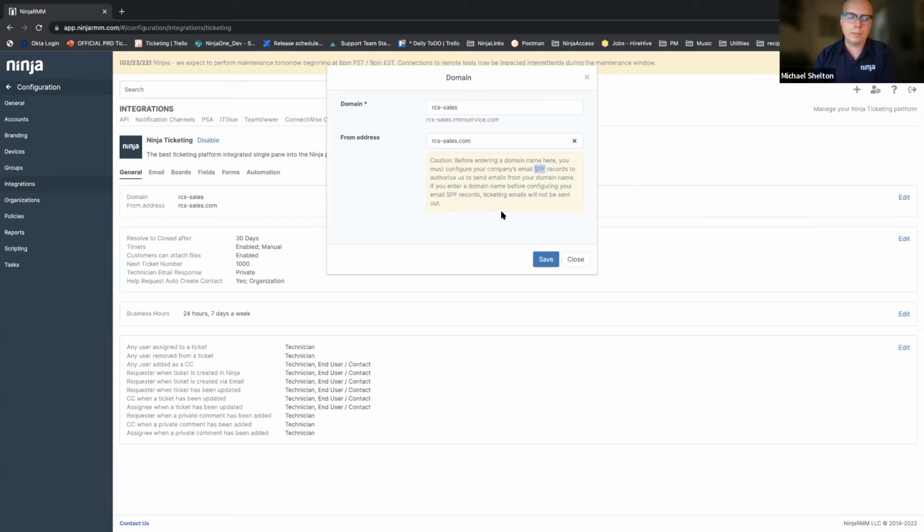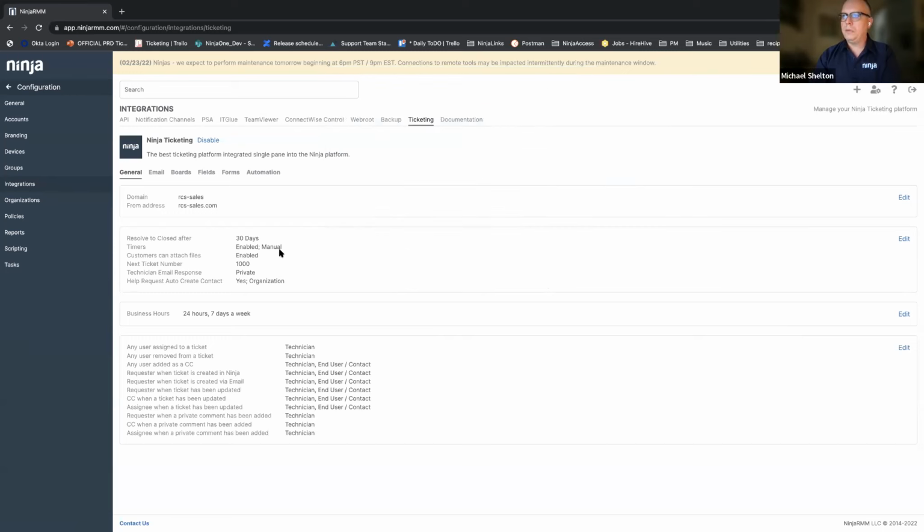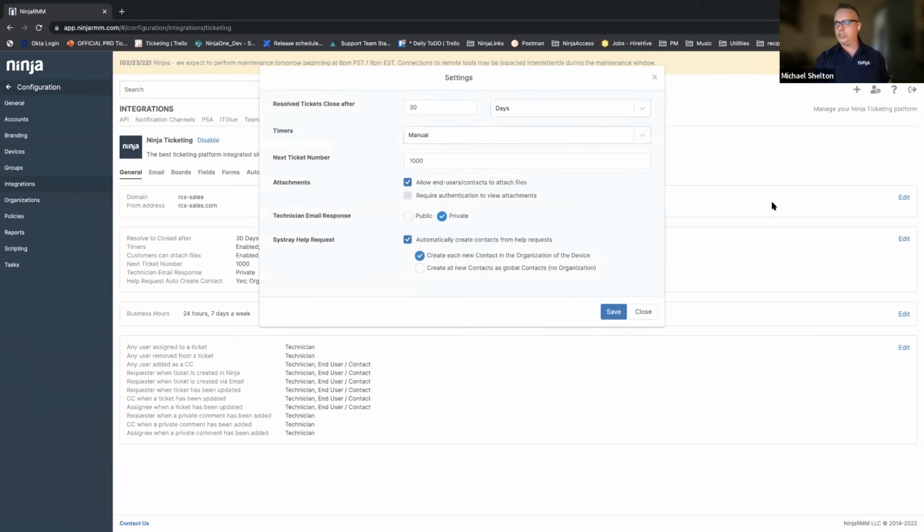Coming soon with our 5.3.3 release is what we're planning for: the ability to do full SMTP support as well. So that's also coming. Some of these other settings are just general settings. We have the concept of a soft close. We call it resolved. You can select the amount of time that a ticket will be in resolved state before it hard closes. You can select whether timers are manual or automatic, whether technician email responses will be private comments or public comments, etc.